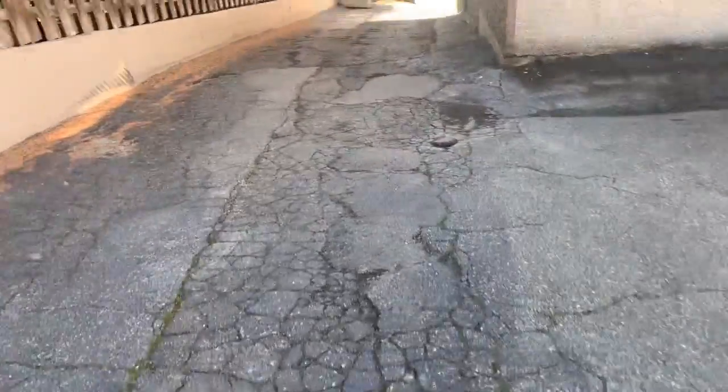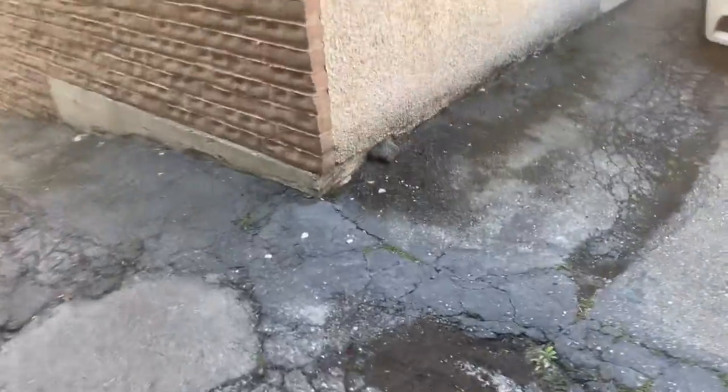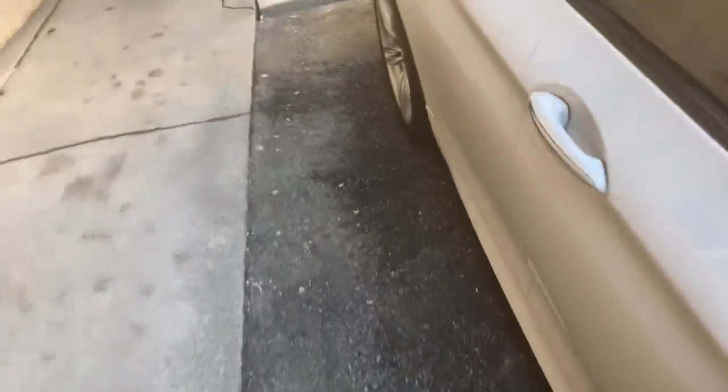As we get down here, what we want to do is tear this out. It's all damaged. So we're looking at about 4 feet here from the corner of the building and going all the way back and replacing this asphalt. This measurement is 4 foot.